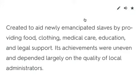All right, the Freedmen's Bureau. This was an organization that was created to aid newly emancipated or newly freed slaves. They provided food, clothing, medical care, education, legal support. They gave them land. Its achievements were not every slave experienced that because it really depended on who was handing out that stuff.